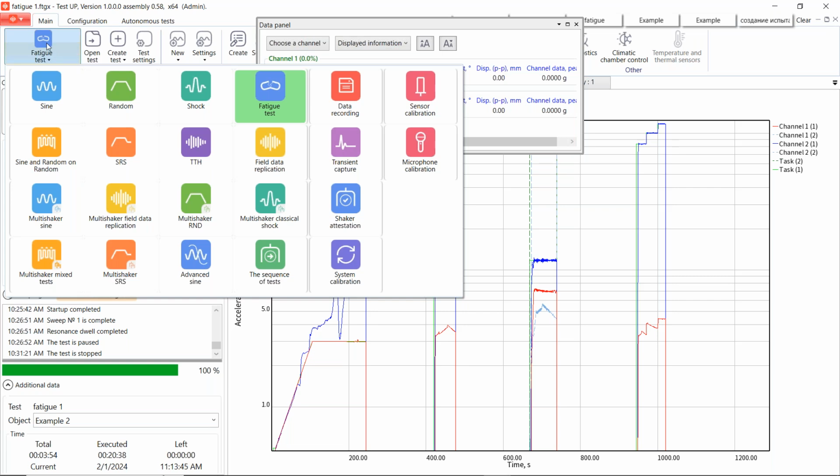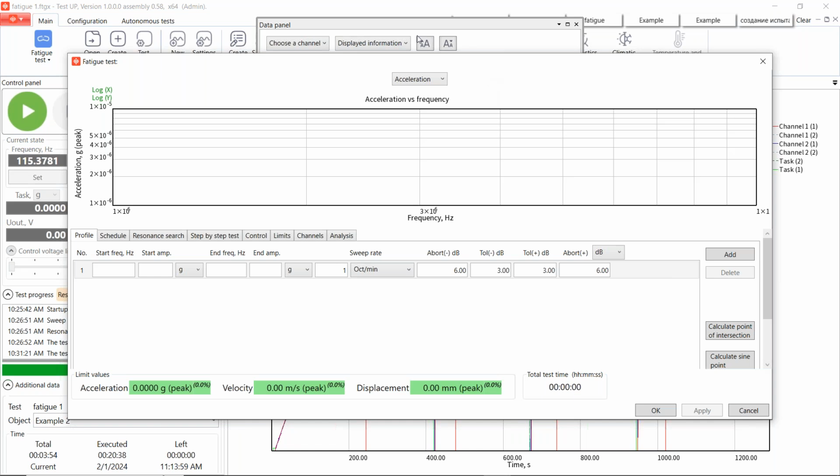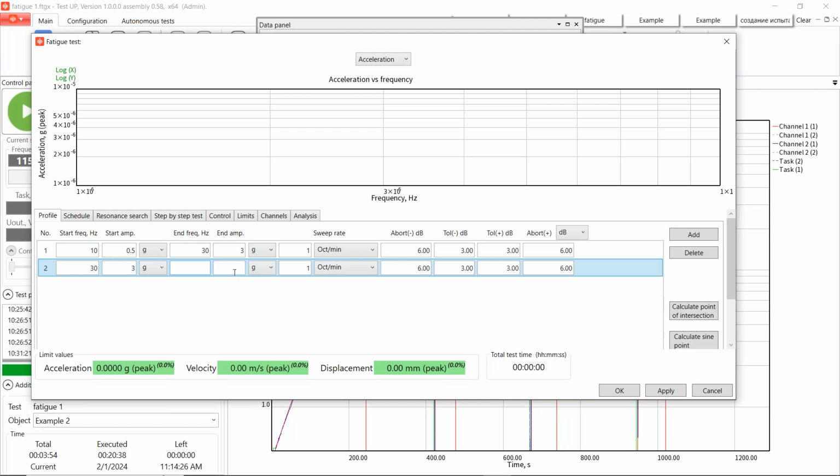So I press the test type selection button and I go to fatigue. And here we see the profile tab opens. Let us set it up. Our start frequency will be about 10 Hertz and the end frequency of the first row about 30 Hertz, the start amplitude of 0.5 G and the end amplitude of 3 G. And I'm going to add another row. And in this row, we'll maintain the same amplitude of 3 G, but we'll climb up to 150 Hertz.